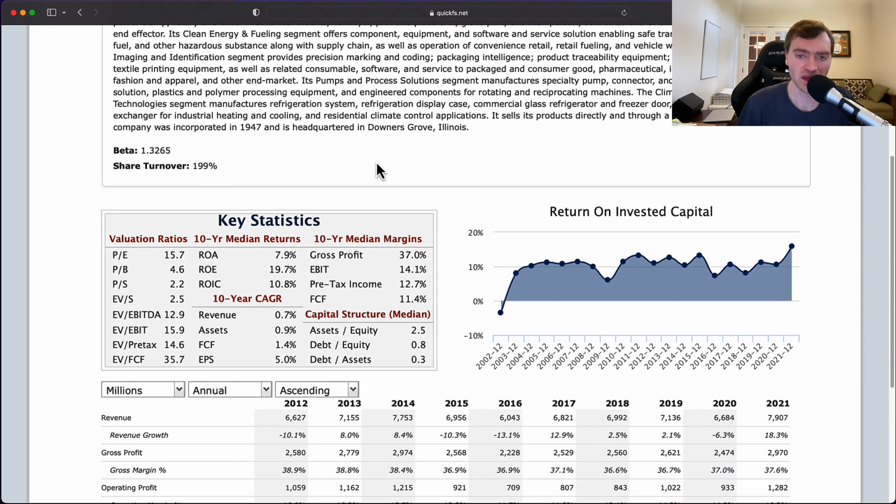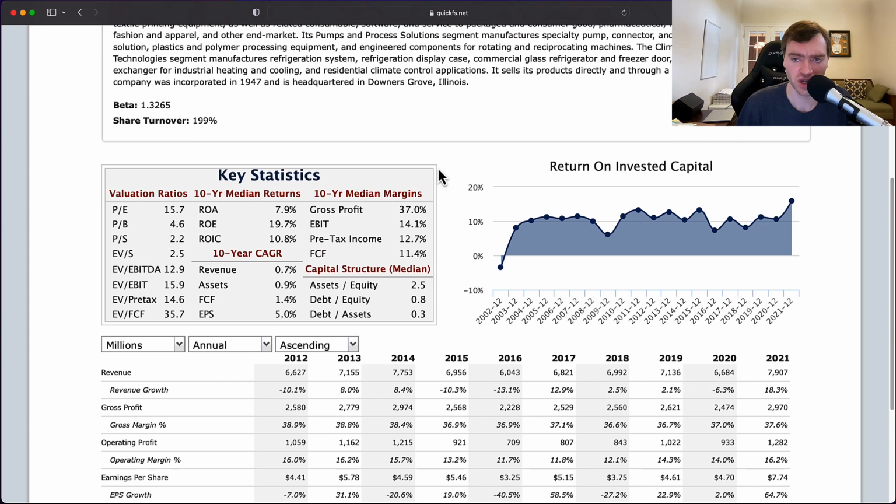Now, what I like when I get down to this return on invested capital chart is that you can instantly see a few things here. One, they're profitable. They've been profitable every year for the last 19 years. That's a very good sign. And two, they're hanging around this 10% return on invested capital number. You don't see a lot of volatility here. Now, it does dip down from 2007 down to 2009. It gets back up by 2011. But for the most part, you're bouncing around 10%. You're not seeing losses.